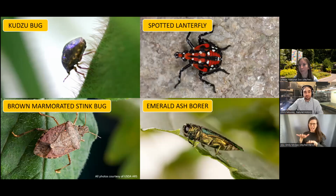Absolutely. I'm going to launch a poll here. Which of the following, these are all invasive to the United States, maybe you've seen them. Which of the following are invasive to the United States? Brown marmorated stink bug, spotted lanternfly, emerald ash borer, or kudzu bug? And feel free to put in the chat if you've seen or heard of one of these before and where you've seen or heard one.